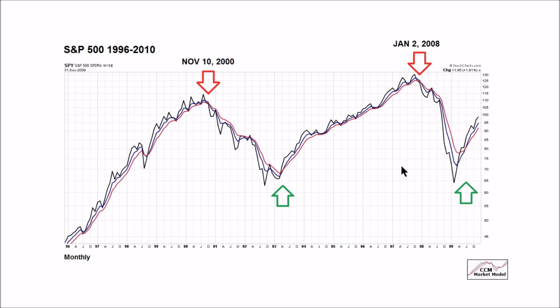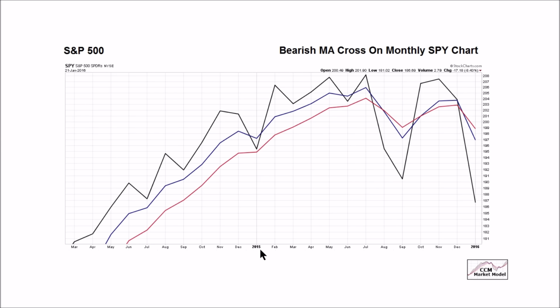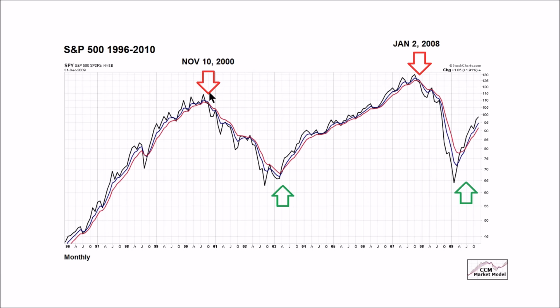Now let's fast forward to 2015, 2016, and look at the exact same monthly chart using the exact same monthly moving averages for SPY. Many of us will remember 2015 as the year of the whipsaw. There was even a whipsaw on the monthly chart of SPY. Bearish moving average crossover, bullish moving average crossover, and now we have another bearish moving average crossover. This point here is similar to November 10th of 2000 and January 2nd of 2008.